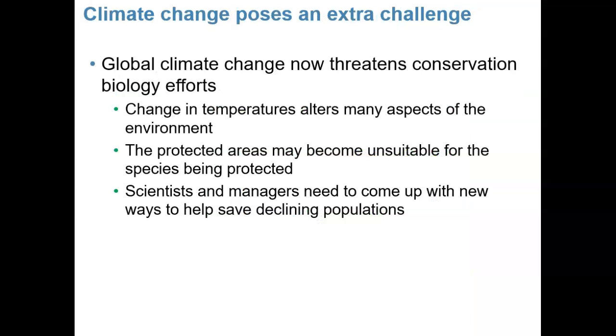Climate change is this big overarching unknown question. It is threatening conservation biology efforts. Some of the areas that have been set aside in the past, not just in Hawaii, but in other places, those areas are changing their temperatures, and that can impact a lot of things from the plants that live there to the animals that are supposed to live there. Those areas that are being protected may become very unsuitable. And so the species that have been saved there for a long time, that might not work. They may have to be relocated.